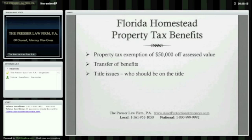Now you can only have one exemption at a time, and that's critical, because if you own multiple properties, you can get a homestead exemption, but it can only be on your primary residence. And that's where you live more than 180 days of the year, and that's where you intend to remain. That exemption is issued by the county that the property is located in.